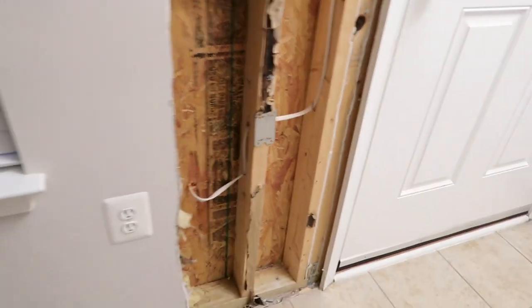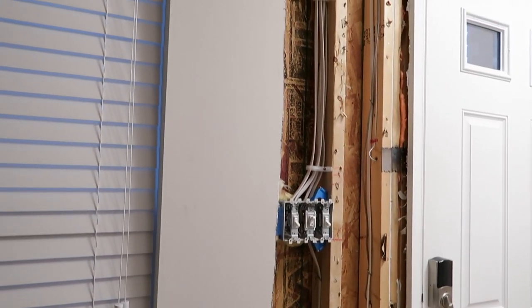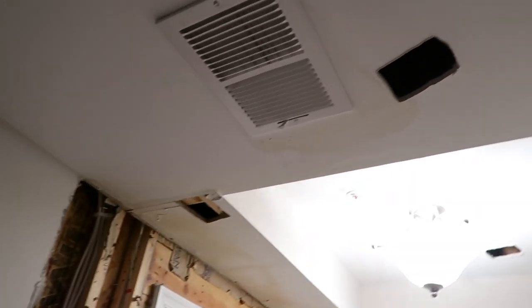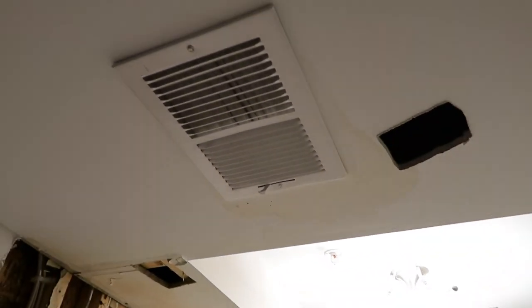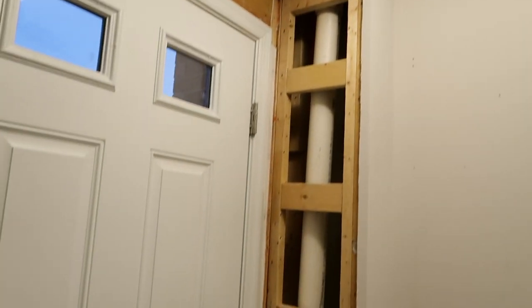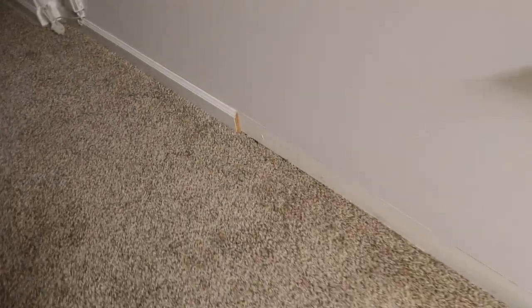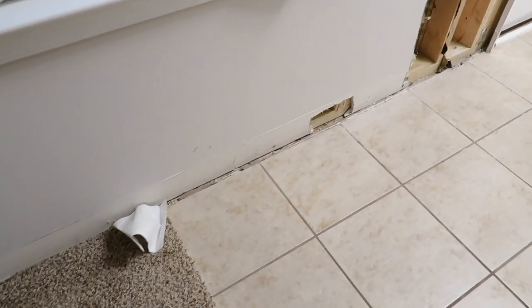Let me go this way so I can give you a better angle. So yeah, they had to take all of that apart. And in the ceiling, they had to open it up so that air could go up there to dry the ceiling. And then they did one over here as well. But yeah, and you can see the pipes. It looks funny, but anyway, yeah. So they did cut the board all the way here. So we're gonna have to get all of this fixed.